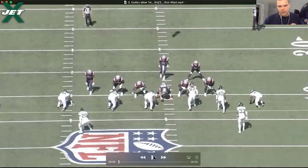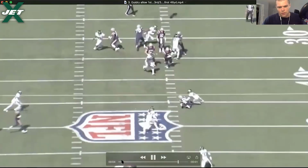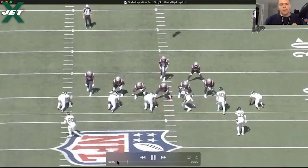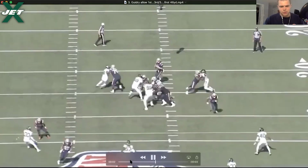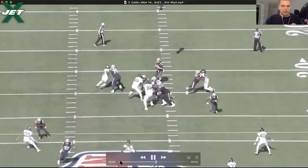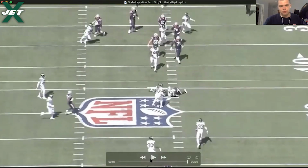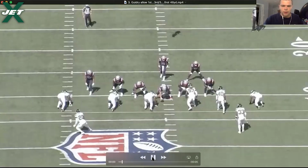Guidry line first. Okay, so this is obviously not ideal. The one thing with this is, and they did this wrinkle a couple times, I forget if it was Guidry all the time or Carter, but they did put some man, and they've been playing more man coverage than I thought they would. But they've been playing some 2, some man, some 6, some 4. I saw 7, which is like a form of 2, but it's like a match 2.